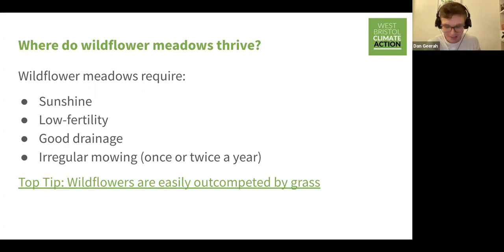So even if you're just trying to get some flowers into flower, reducing the amount of mowing is a really good place to start. So the top tip that I've left here, and I think it's one of the key points, especially when you're trying to start planning your wildflower meadow, is to always think that grass is going to outcompete wildflowers. How do you reduce the amount of grass? You can cut it nice and tight, and you can remove the clippings all the time. So when you are preparing and managing a wildflower meadow, always remove the clippings, try and reduce those nutrient levels, get that fertility nice and low, and hopefully your wildflowers will start to thrive.